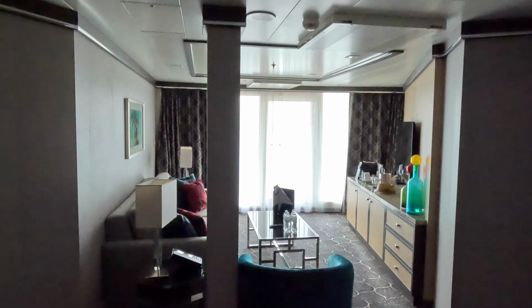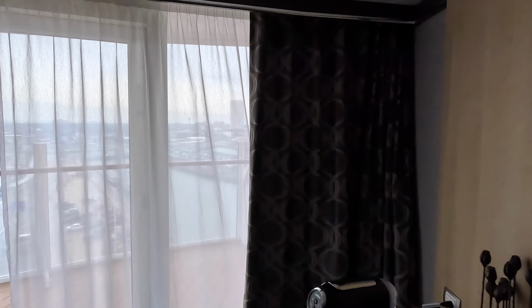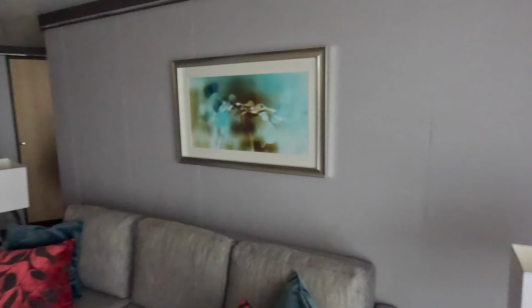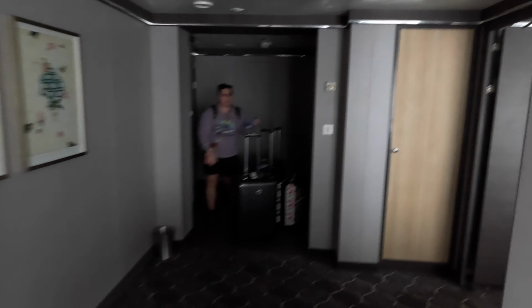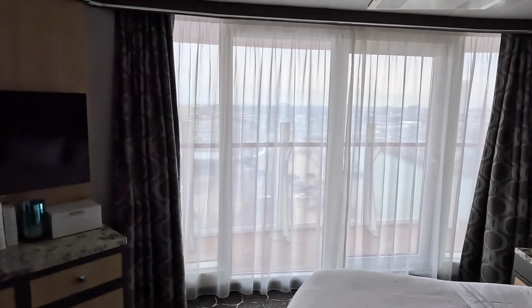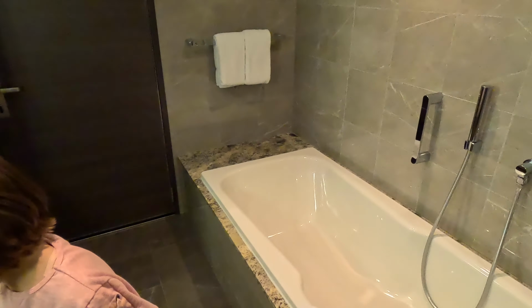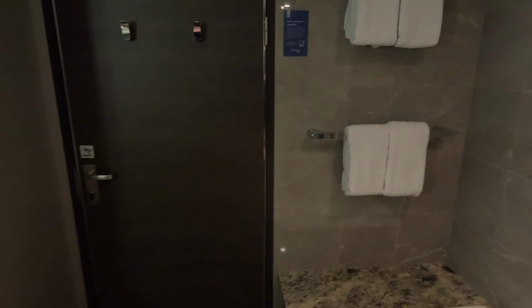Whoa! I found my room! Wow, this is pretty amazing. Couch, TV, sitting area. Wow. Mom, this is really nice. We have a bathtub and a shower. Separate bedroom. Wow, look at the bathroom. Walk-in closet. Toilet, bathtub. Shower. Explore. Back into the entry.